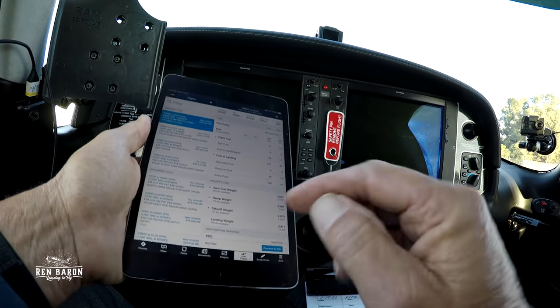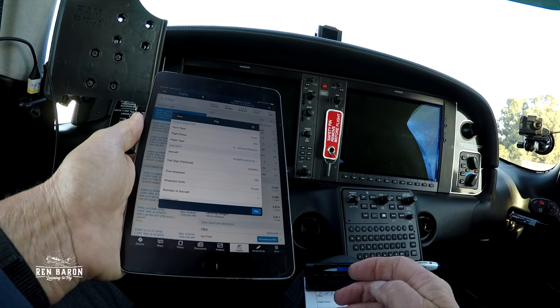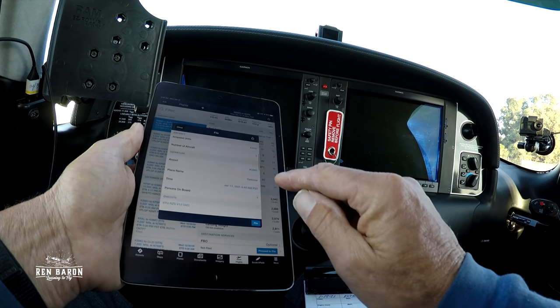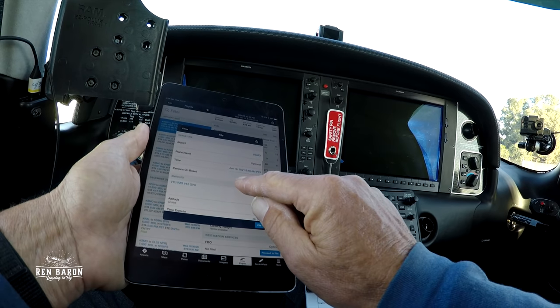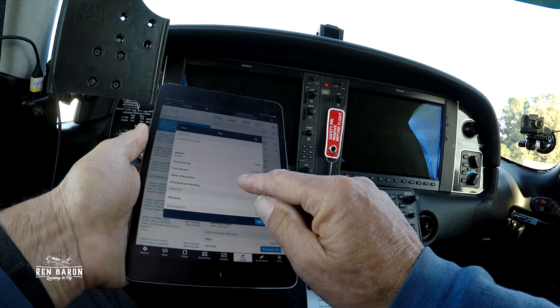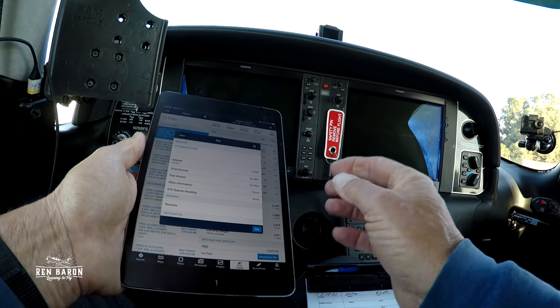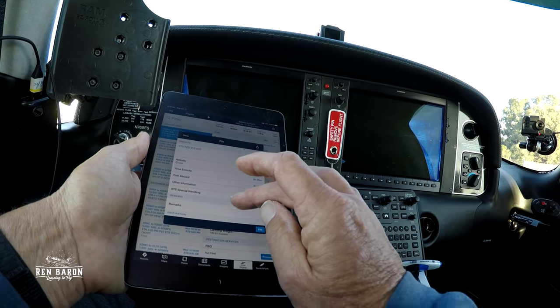Now, you'll see down here there's a little blue button. It's called Proceed to File. So I'm going to Proceed to File. This is filing my flight plan with ATC, one person on board. We're going to be taking off at 8:40. Our time en route is 39 minutes. We've got 3 hours and 26 minutes of fuel on board, so we should be fine there.